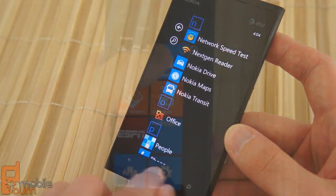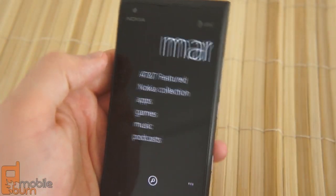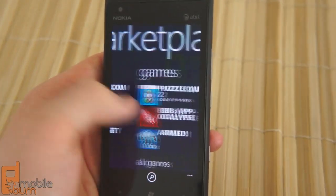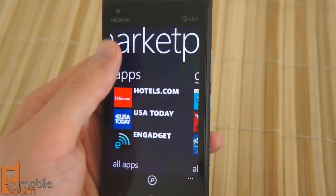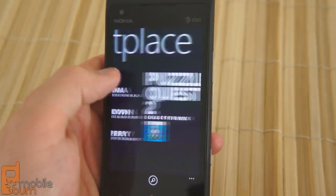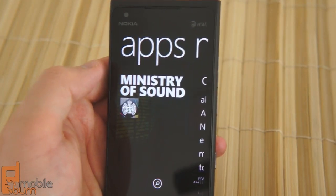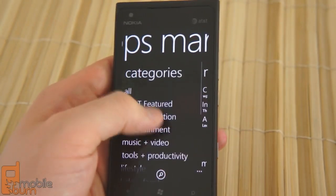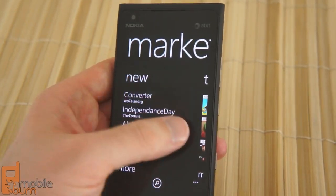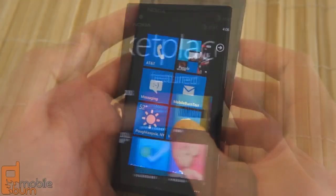The Windows Phone Marketplace has grown tremendously and now features over 70,000 applications. You can access games and music from the marketplace as well, but it still is missing a number of applications that we would like to see. It appears that developers are still prioritizing Windows Phone lower than other smartphone platforms, so we wouldn't expect to see any new major applications hit Windows Phone before Android or iOS.